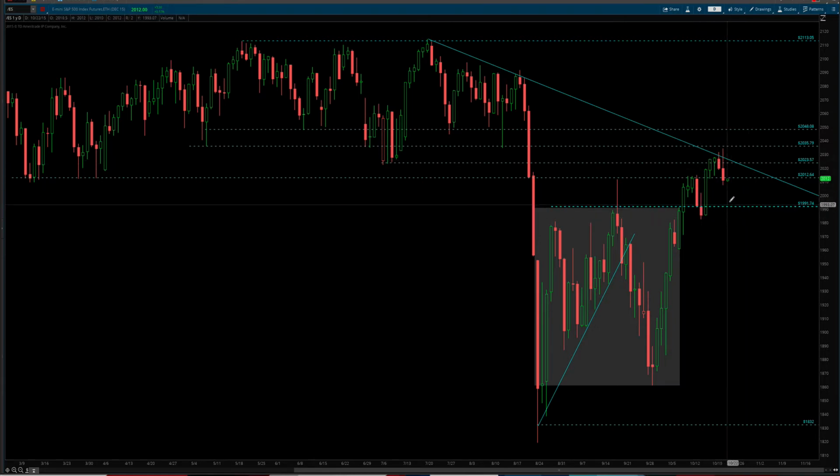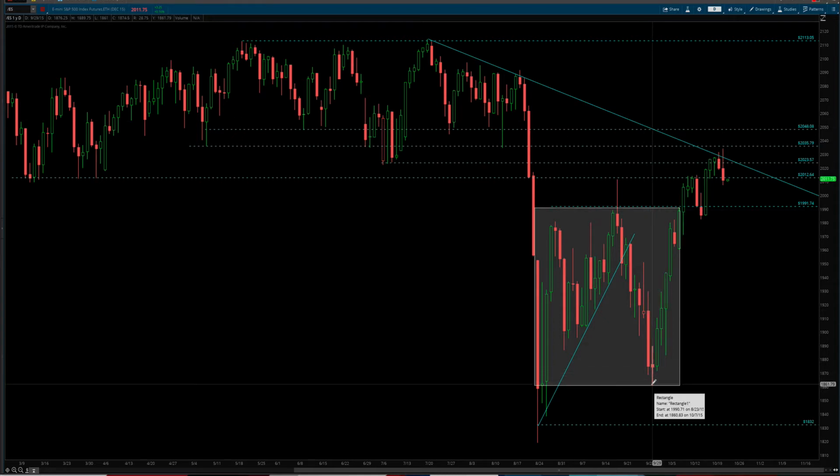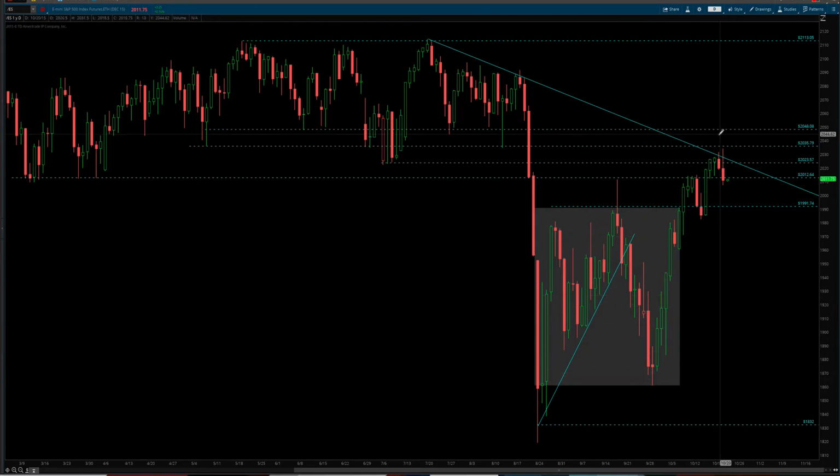But the issue is, if we're going to break out from here, I just don't think it's a V-shaped reversal. I don't think we go from all the way down here at 1861 and just blast right through all the way up to old highs at 2100. I just don't think it happens. I think it's going to be a little bit of choppy action now. If you were long, your easy money was probably made off these lows. Now you're going to see this resistance.